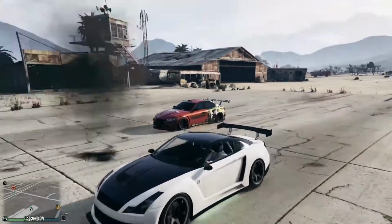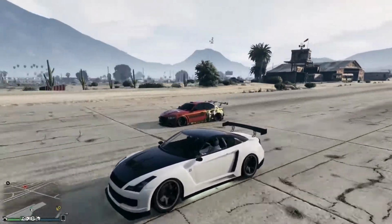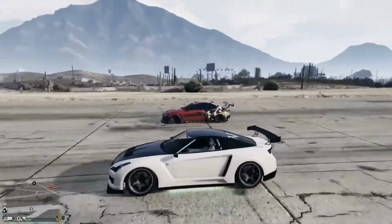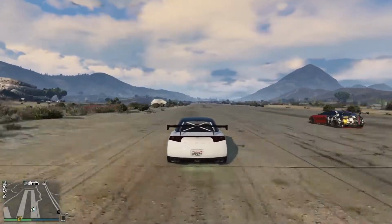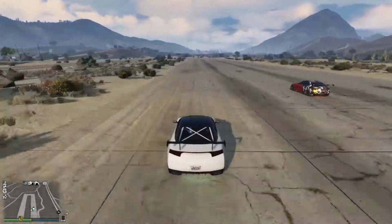Okay, so here we are now, ladies and gentlemen. The next thing, we're going to take it on up to Sandy Shores. We're going to put it up against quite a number of cars in this particular video, ladies and gentlemen, just to give you an idea of the standing of the Komoda. Okay, so this is the Elegy, ladies and gentlemen.